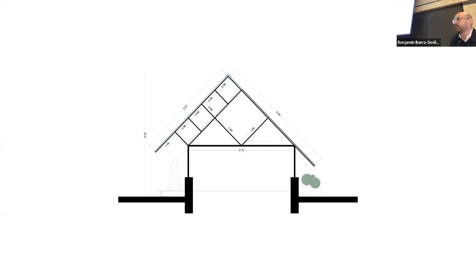But we had to create columns if we wanted to do something heavier, which goes all the way to the ground floor. And so we wanted to design something super light, in order not to have to build a complex structure.